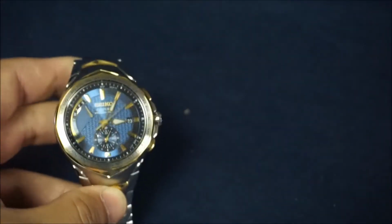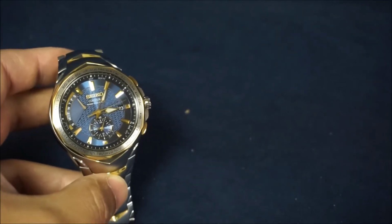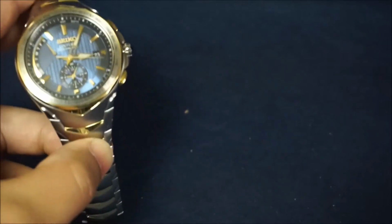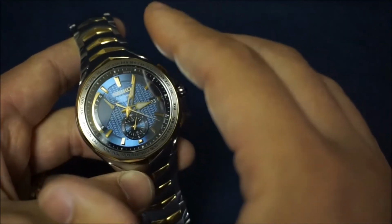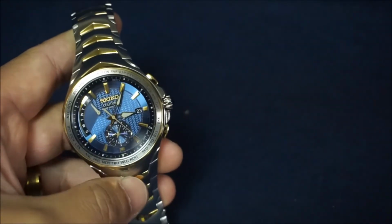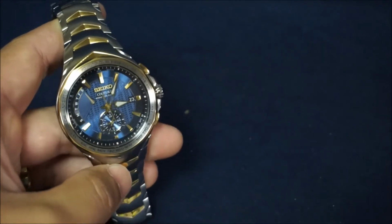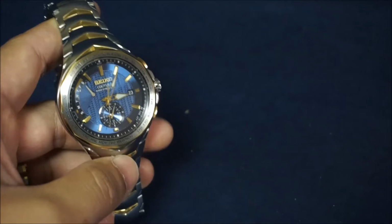So for functions and features, they all operate just flawlessly. It works really good and smoothly. However, the user interface is horrible. Without the user manual, you're gonna have a very difficult time figuring out and navigating your way through this watch. If you're very fluent with Seikos, then maybe not, but for the average Joe like myself, I'm not gonna lie to you, it is kind of complicated and you do need the manual.